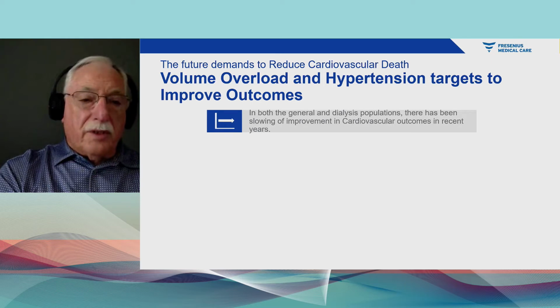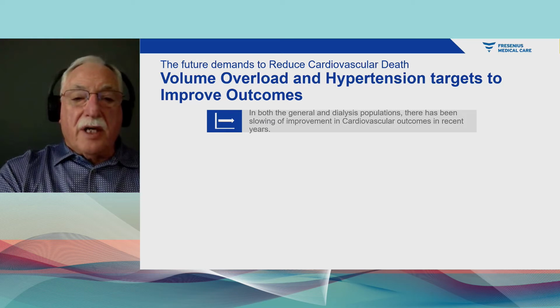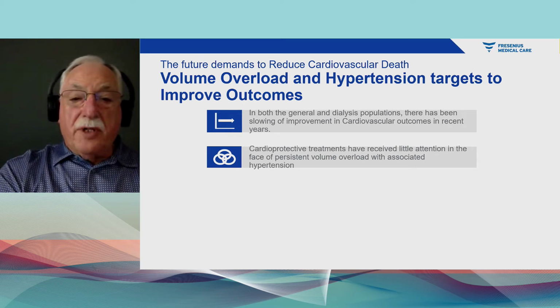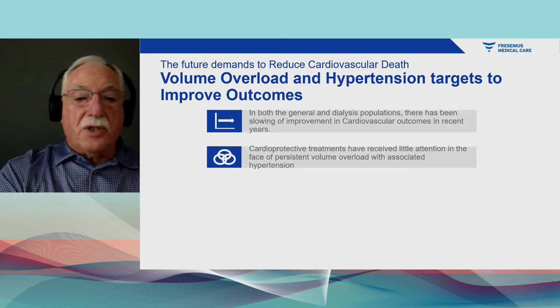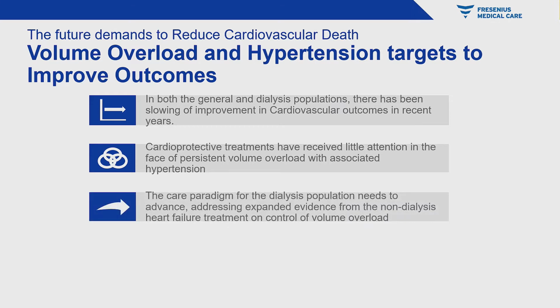So volume control is really in the causal path for cardiac outcomes. One of the main findings in the general population, dialysis population, has been that there's been slowing and improvements of cardiovascular outcomes in recent years. Cardioprotective treatments have received little attention in the face of consistent volume overload with associated hypertension. So from this aspect, new approaches for dealing with volume control need to be addressed.